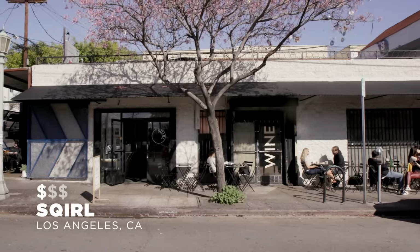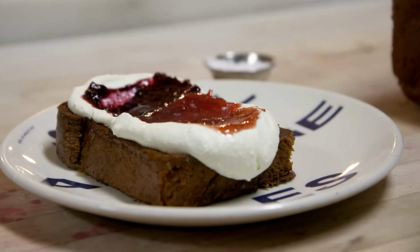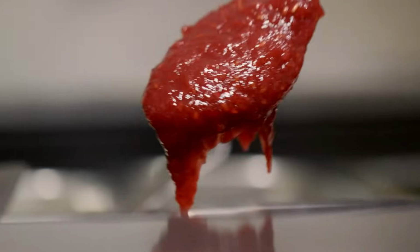I'm Jessica Koslow. You're here at Sqirl in Silver Lake. Today we're trying our ricotta toast, the poster child of sweet food here at Sqirl. Sqirl started in 2011 as a jam company. When we started, we really only had this space here, so we were doing pretty much everything on toast.